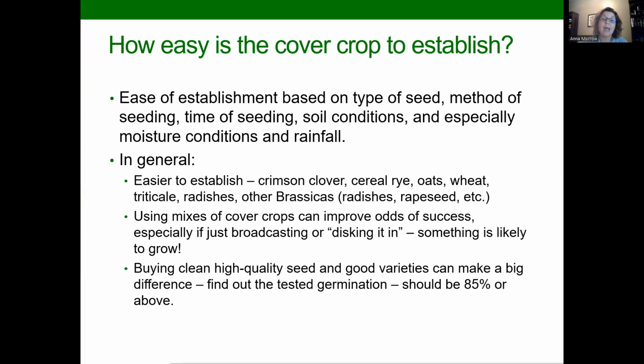Another consideration is how easy the cover crop is to establish. This is going to be very important for those first-time cover crop users. The ease of establishment is based on the type of seed, method of seeding, timing of seeding, soil conditions, moisture, rainfall, all those kinds of things. In general, we would say that the easier to establish cover crops are things like crimson clover, cereal rye, oats, and wheat, triticale, radishes, and other brassicas.